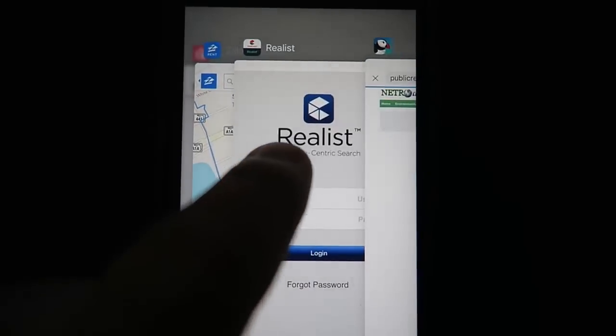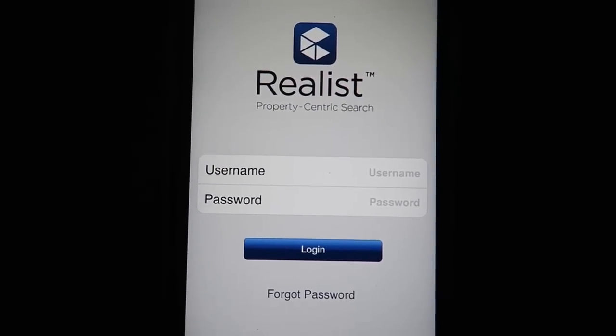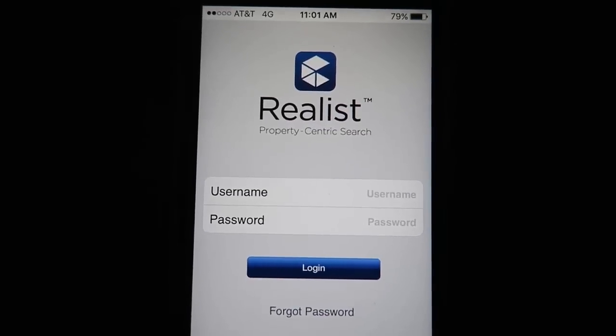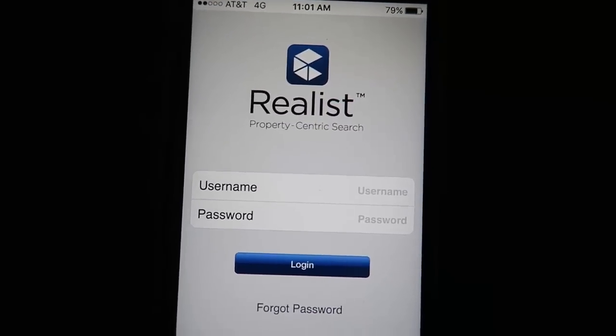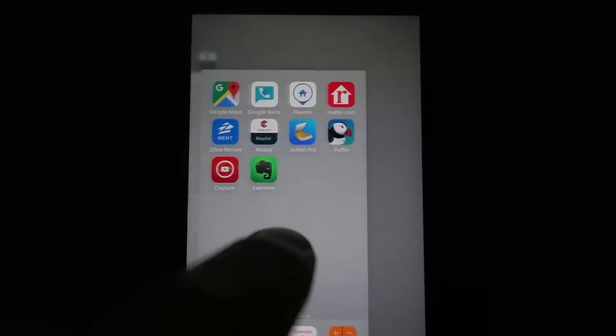The difference is the data on RealList is easier to view for me. But this is the tax record. So it's what the government, the local taxing authority, thinks the property is, whether it's square footage, bedrooms, bathrooms, all that data. So it comes in real handy.